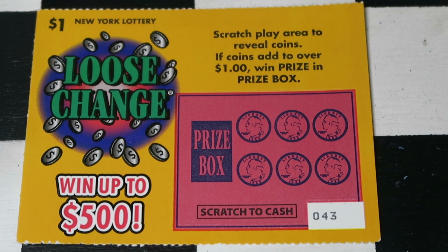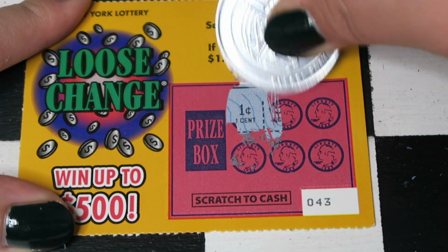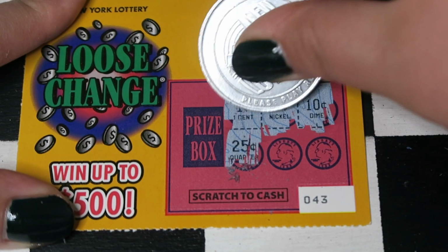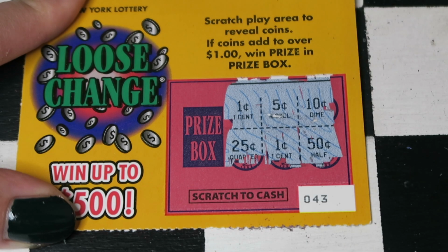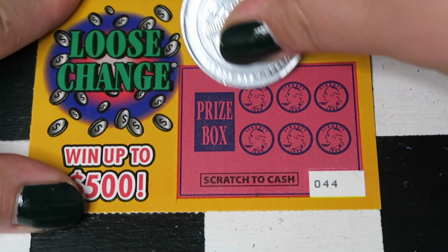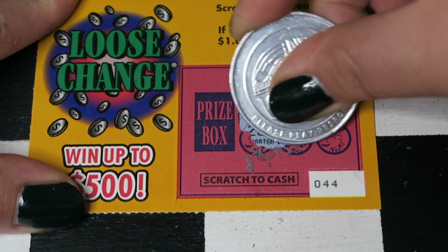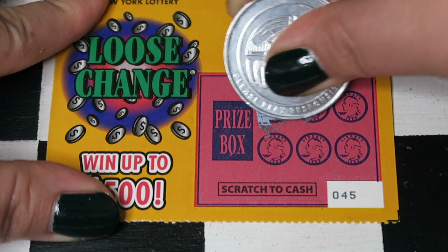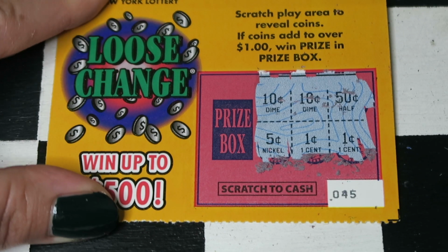You're looking to make the coinage over a dollar and then you get the prize. Let's see here. Maybe we can win that $500 top prize that I have gotten nowhere close to before. So 10, 5, and 1, 25. Come on, coin. 1 and 50. So nothing on 43. 44. We have 1, 5, 5, 25, 50, and 1. Nope. 45. We have 10, 10, and 50. 30 more cents to go. 25 more. And nope, not on there.